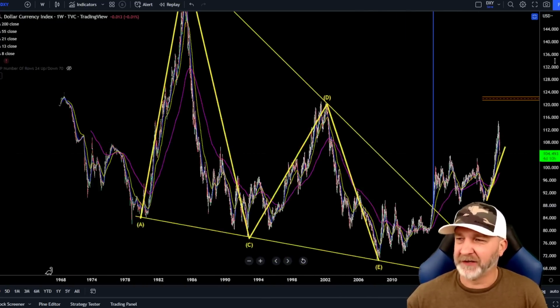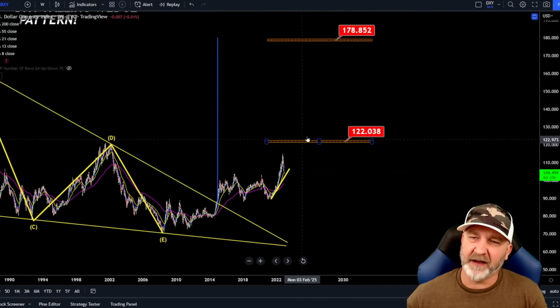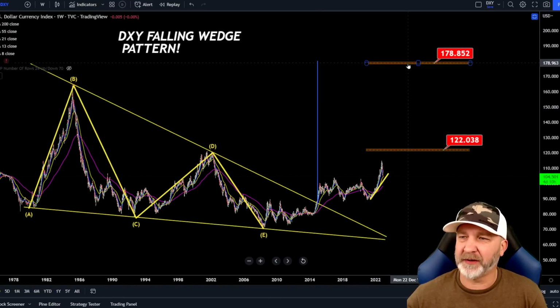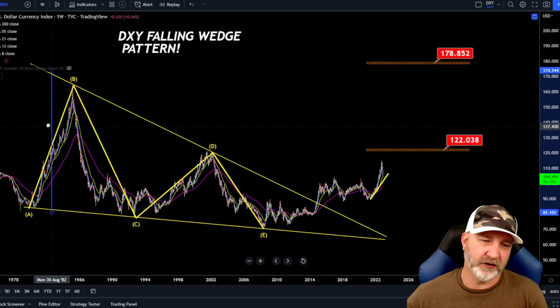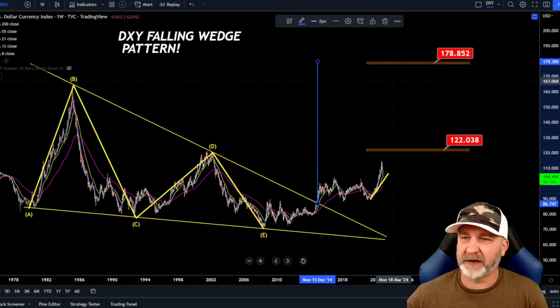Anyways, as you guys know, my next target's around 122. I think we'll probably get some rejection there. Once we get above that, I think it's to the moon for the DXY, guys. I have a target up here between 175 and 185. I do believe we'll hit that, and here's why. Looking at this rising broadening wedge over here, that gets us up to that range.